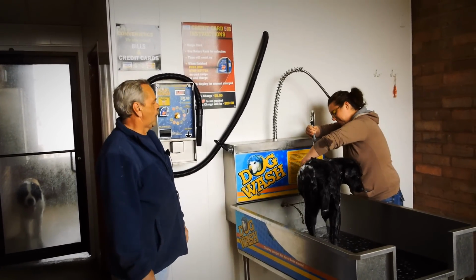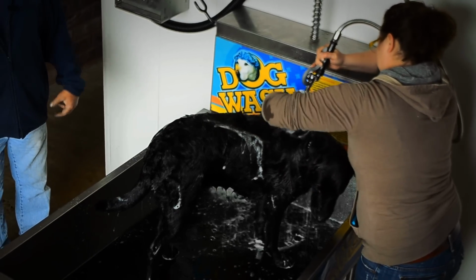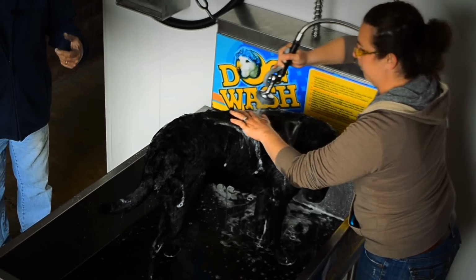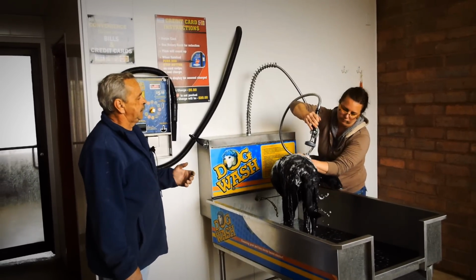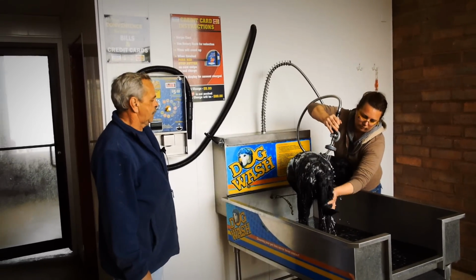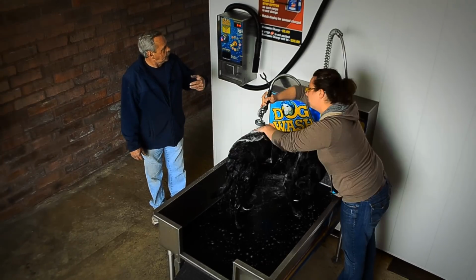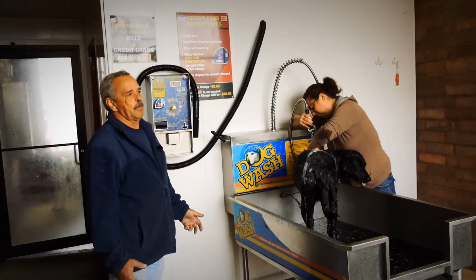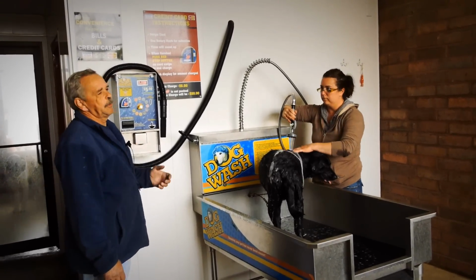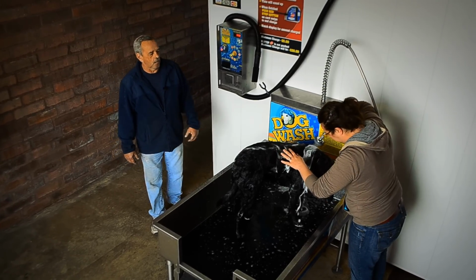We use a low foam shampoo, so you don't have a whole lot of suds coming on the dog, but it's still enough to see it. It does a good job of cleaning the dog, but it doesn't make it very, very hard to rinse it off. After the shampoo, you can put a conditioner on the dog to soften her hair up. The oatmeal treatment is good for dry skin. So it pretty well gives you everything you need to wash the dog while you're doing it.